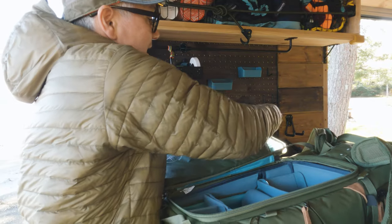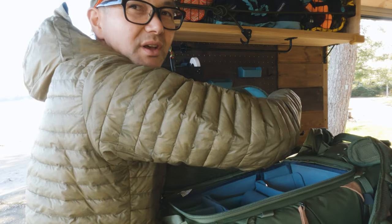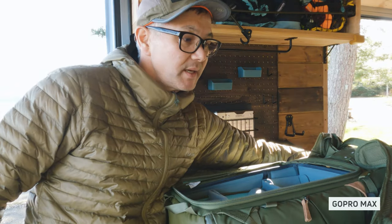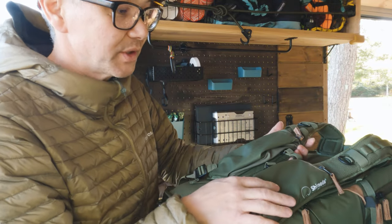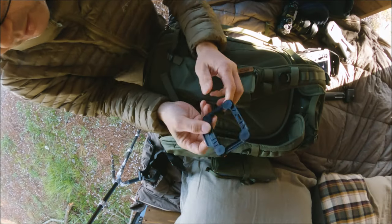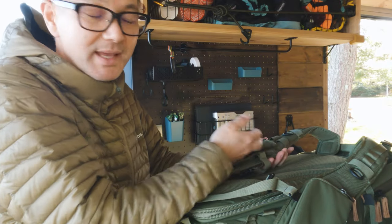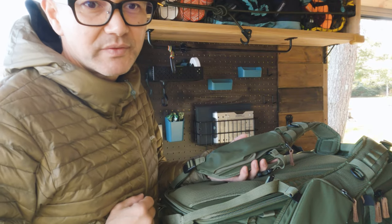Also of note, I have a filter wrap tucked into my laptop sleeve, and I also have another GoPro in here. This is the GoPro Max. Probably won't use this, but it's there just in case I feel the need. Inside the shoulder strap pockets, at the moment I don't have anything. I'll tuck my phone in here a little bit later. But in the water bottle pocket, I have one of these magnetic GoPro holders. Basically, if I have a GoPro in my hand, but I actually need my hands, I can just quick clip it to here, and that will take care of it for the time being.